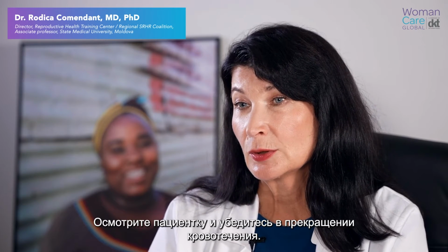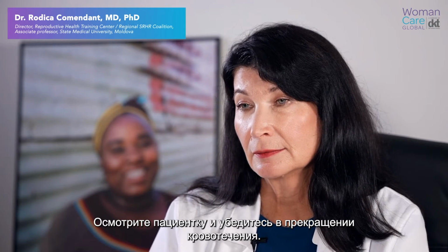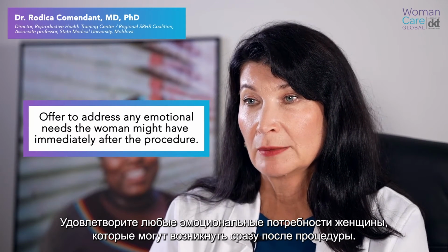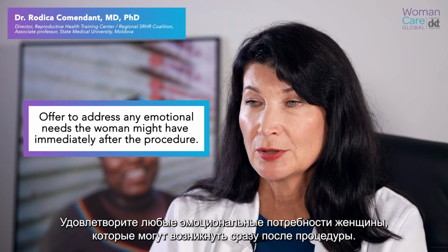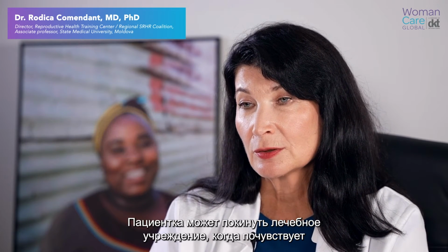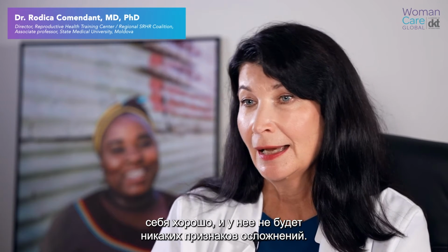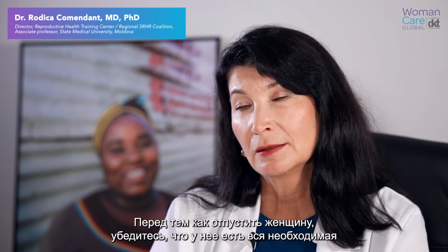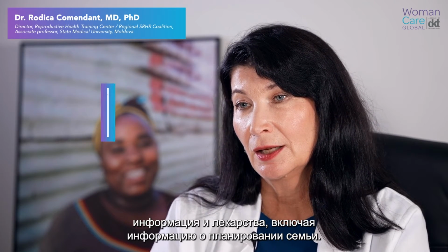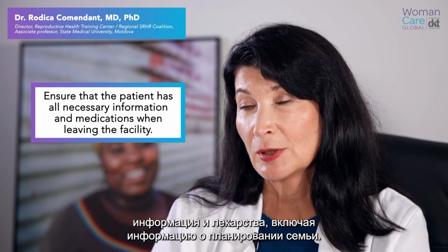Assess the patient to ensure that bleeding has settled. Offer to address any emotional needs a woman might have immediately after the procedure. She may leave the facility when she feels good and does not have any signs of complications. Ensure that the woman has all necessary information and medications before leaving, including the family planning information and method.